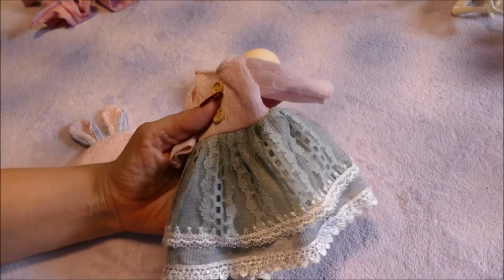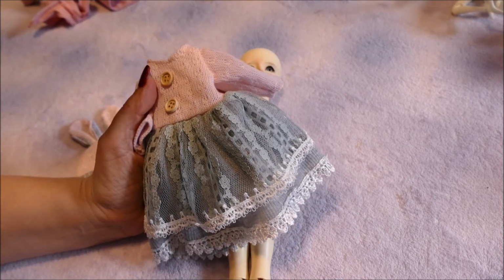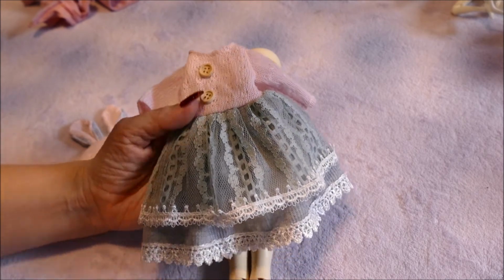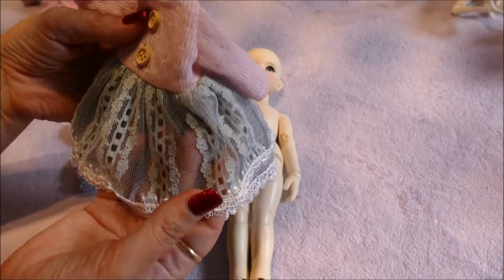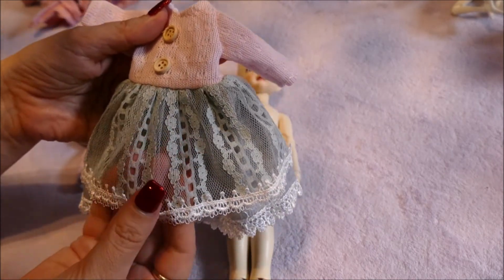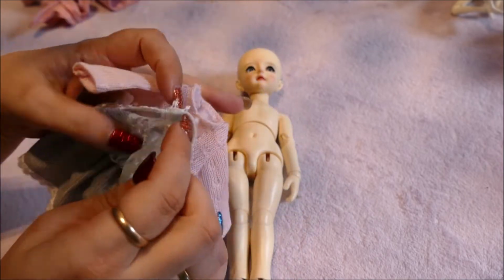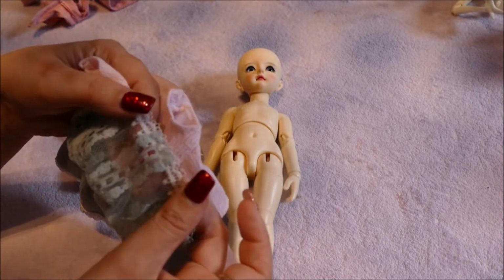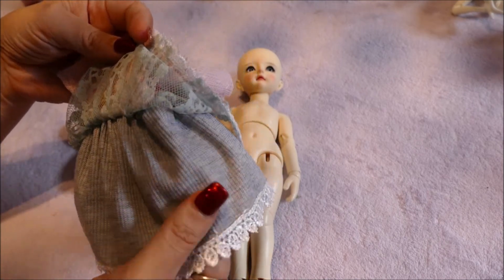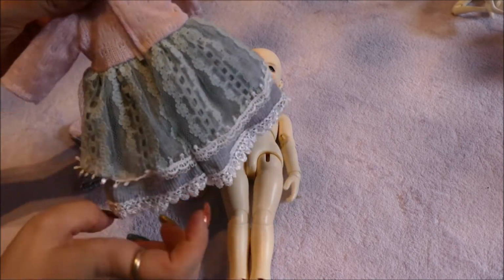Then we have this grey skirt. Now when I first saw this grey skirt, I thought, oh god, is it going to be too gaudy? It looks really nice on the picture, but it might be terribly gaudy when I get it. But it's actually quite nice. I don't mind it at all. So it's a grey with a hint of green in it, lace over, with a white lace around the edge, which is sewn in. And then underneath it has a strong grey skirt with the same white lace. It's all sewn into one piece.